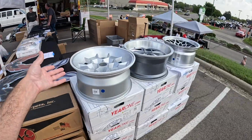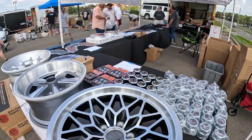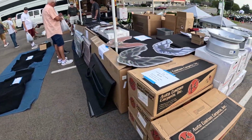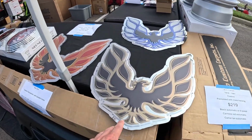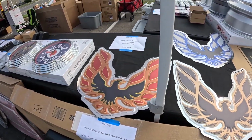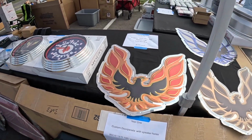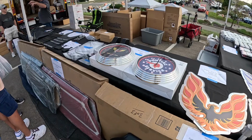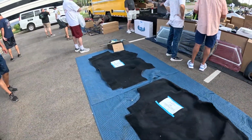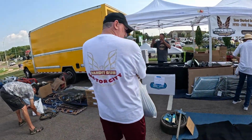So here's what I mean. They got the Year One wheels here, center caps, mats. These are cool, these Firebird signs right here. So if you want a really cool shiny metal sign for your man cave, they even got the Pontiac clocks. They got pretty much all your restoration needs covered if you have a second gen 70 to 81 Firebird.